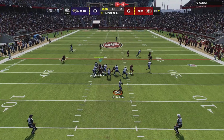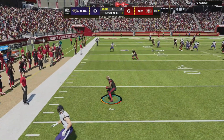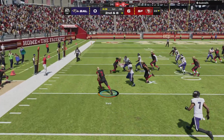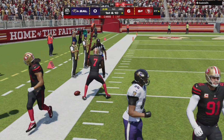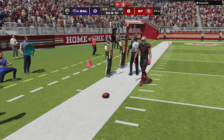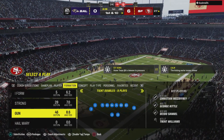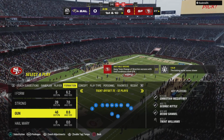Play action. Now Jackson rolling to his right. Oh, poor decision there, and it's going to be intercepted. Picked up by Charvarius Ward, and he's able to get it back to right around the 27. The Niners take over first and 10 at the 27-yard line.